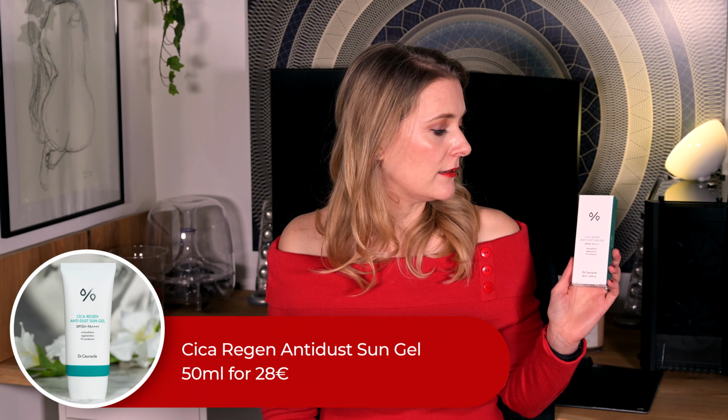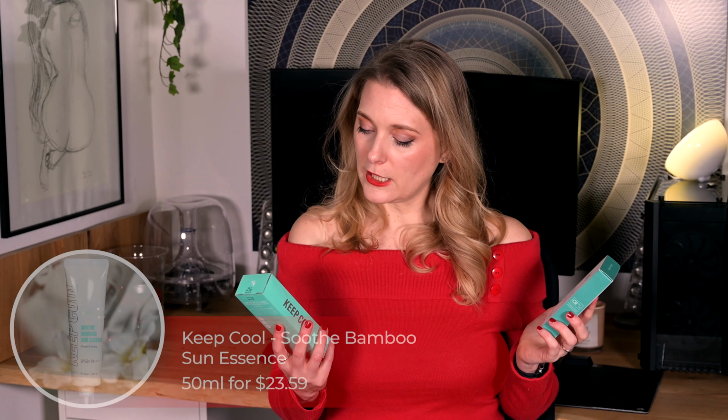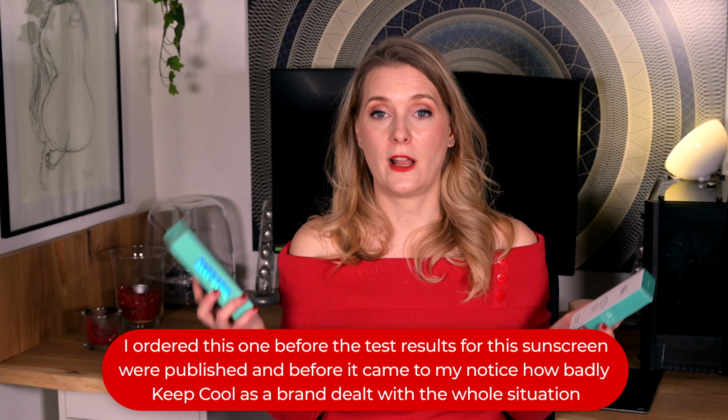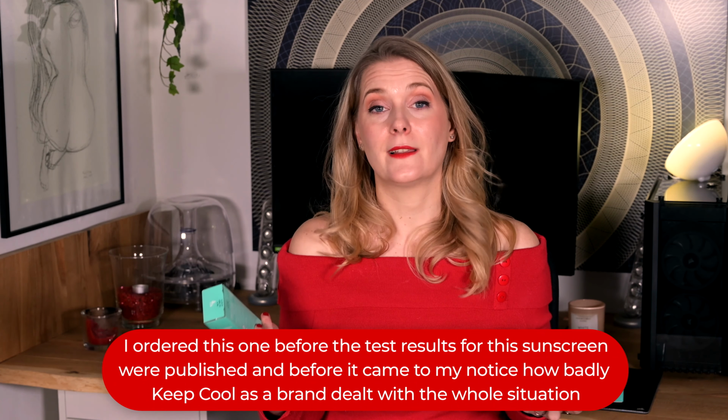I decided to try two new ones. The first one being the Cica Regen Antidust Sun Gel from Dr. Suracle, and the second one being the Keep Cool Soothe Bamboo Sun Essence. Both promise to be very lightweight, both promise to be very high protection. I don't know if they have been independently tested or not, and I'm really excited to give them a go.